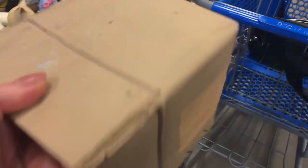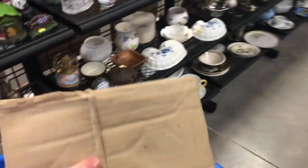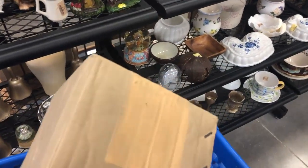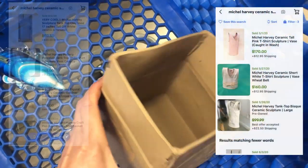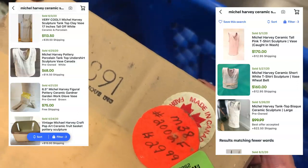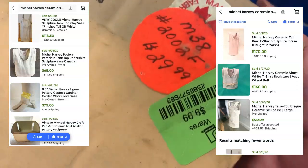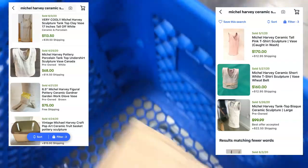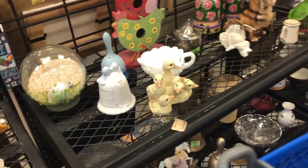Made in Canada. Jocelyn, Crazy Lamp Lady, was just talking about that on one of her videos, and I remember thinking, yeah, you're right. There's some artists that are making some money making just like ceramic bags and stuff. This is a ceramic box. Made in Canada. Okay, we'll look that up. Ouch, $9.99. Dang, Goodwill. Okay, we'll still check it out.